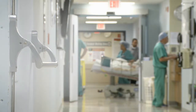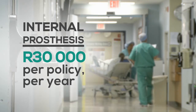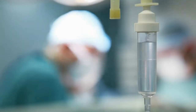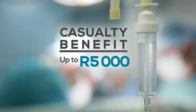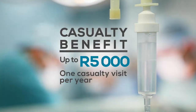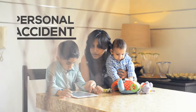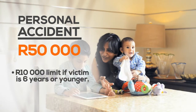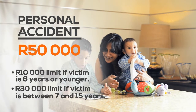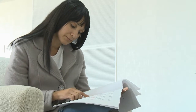You are covered up to 30,000 Rand per policy per year for shortfalls on internal prosthesis costs where your medical scheme tariff has been exceeded. If you or a dependent suffer bodily injury in an accident and need to visit a hospital emergency casualty ward, we will pay up to 5,000 Rand of the costs you incur for 1 casualty visit per year. And with personal accident cover, we pay you a lump sum of 50,000 Rand should any insured member of your family suffer accidental death or injury leading to permanent and total disability. Please consult your policy document to learn more about these benefits and the terms and conditions that apply.